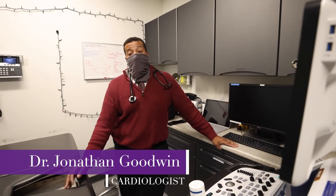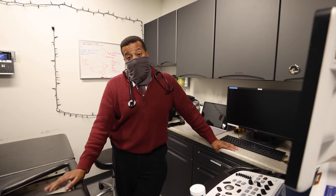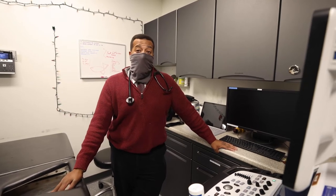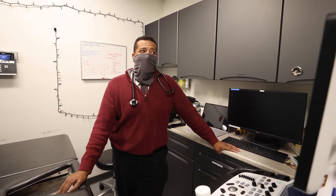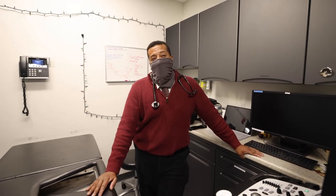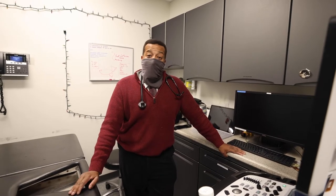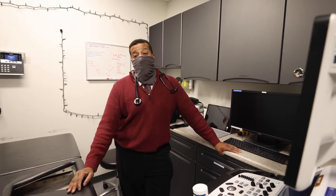Basically, cardiologists take a look at different patients' hearts to evaluate them for any kind of cardiac disease: dogs, cats, pretty much anything with four legs and a heart. I guess it could have two legs, like a kangaroo. But whatever, any non-human, we go ahead and take care of and do ultrasounds of the heart.